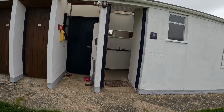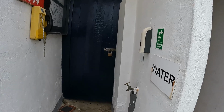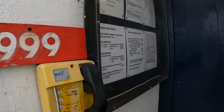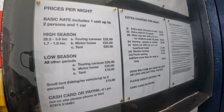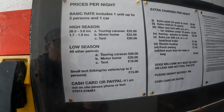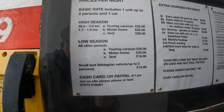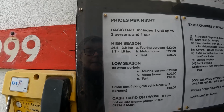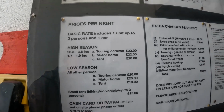You've got the water here, fill up your tank, emergency phone, some information. It tells you costs. We're in low season at the moment, so it's £20 for a touring caravan or a motorhome. It will be £18 for a tent. Cash or card or PayPal they take. In the summer high season it goes up to £22, which is very cheap for around here, I'll be honest.